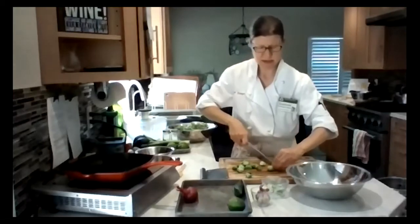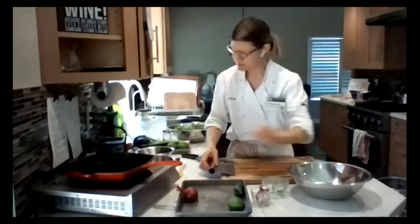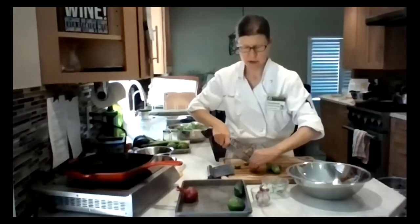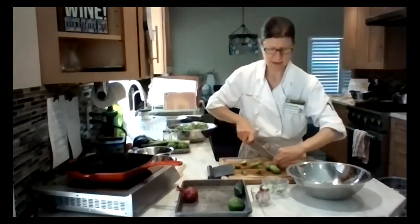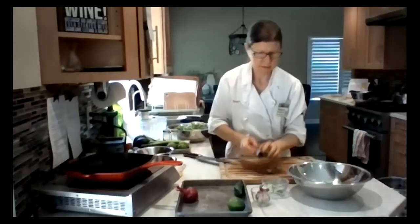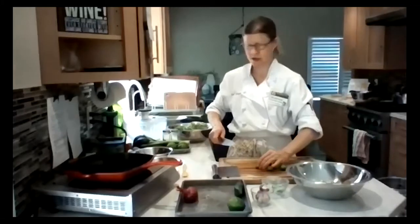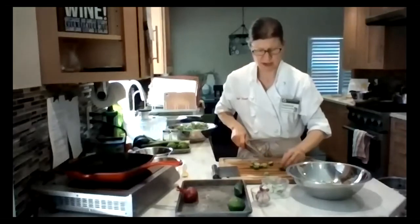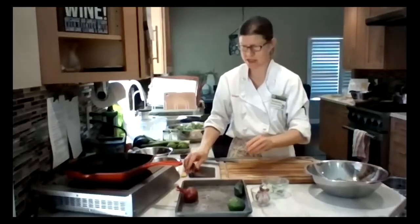Okay, some of these are a little larger, so I'm quartering the big ones and just halving the small ones. And this is about half a pound of tomatillos. I think I had just slightly over half a pound, but that's what we're looking at here. Okay, we've got a few more, and then we'll move on to the garlic and the jalapeno. These are a little roly-poly. I think it works best to turn them upside down so that they're a little bit flat so they don't roll out of your hands.